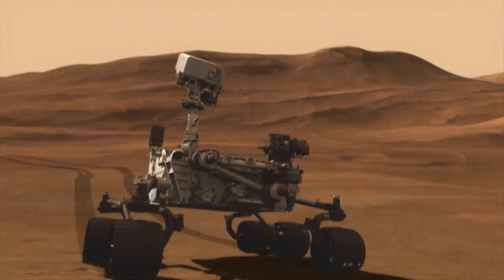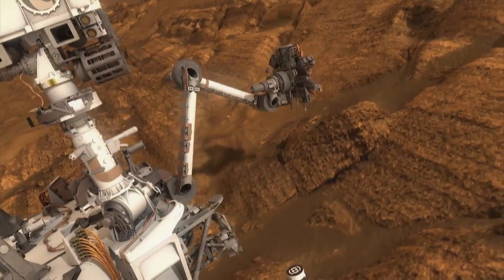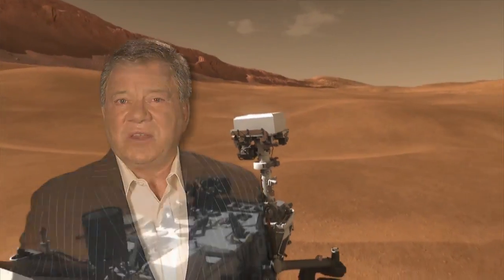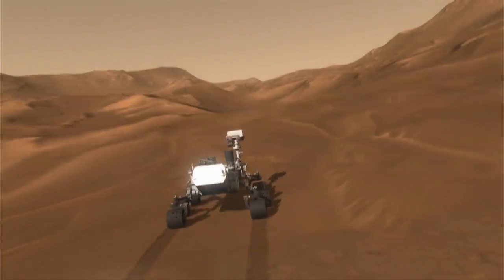The rover's laser will examine rocks and help find places to take samples for the onboard chemistry lab that can identify minerals and organic materials, the building blocks of life. This nuclear-powered 1-ton rover will take us ever closer to examining deep layers of history and perhaps closer to an answer to the ancient question: was there ever life on Mars?